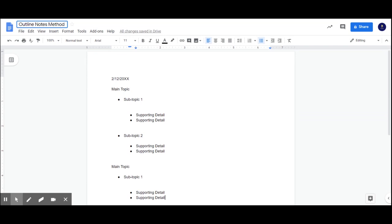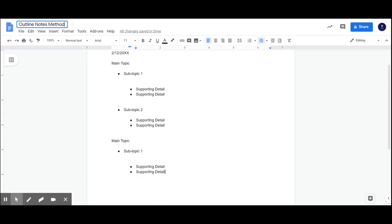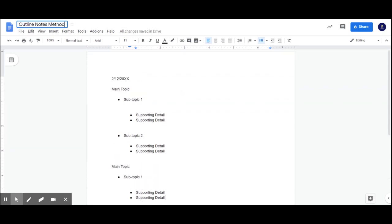Okay, so we're going to run through the 3 different methods of note-taking that I outlined before. I would highly encourage you to follow along and do something similar for each of these methods on a separate sheet of paper. The first method we're going to look at is probably the one that you're most familiar with. This is the outline method.